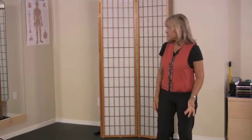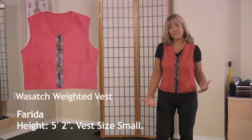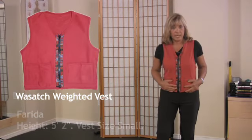This vest is one that I consider a proper fit for my height and or weight or shape, and the fact that the weights are down here is a good feeling.